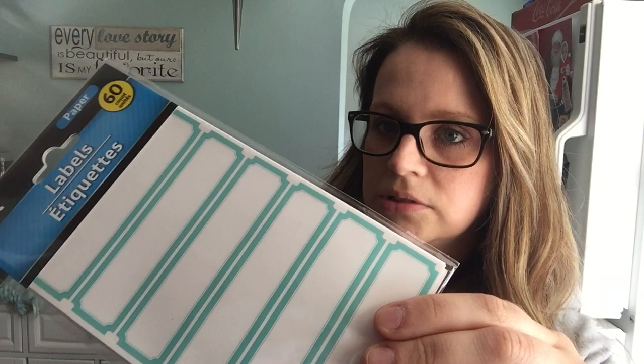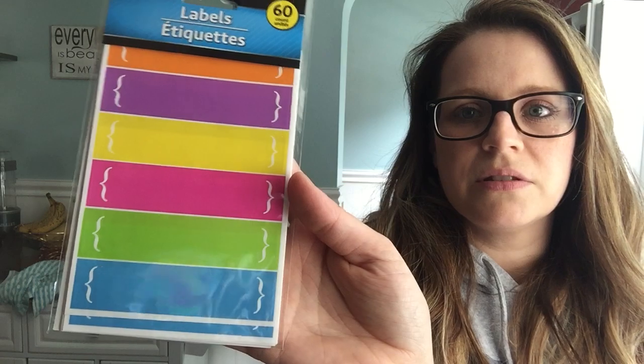I don't know if you could tell, but the wall in my kitchen is close to that color. It's like a muted version. It's a lot brighter in real life. You can't tell, and I'm right by a window. And then I got these ones, the rainbow ones. They're super cute. So, 60. I mean, I'll never run out of these probably, which is awesome.